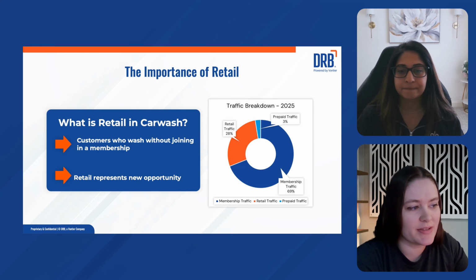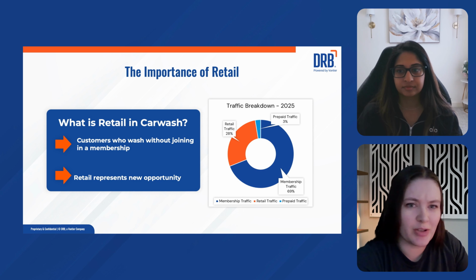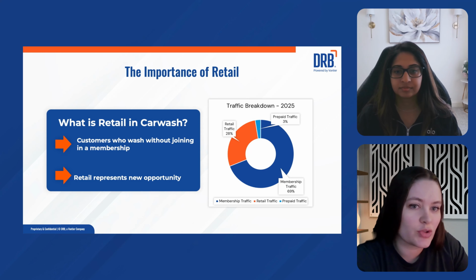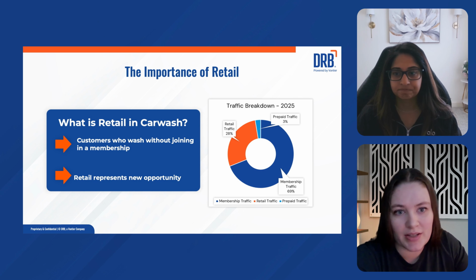Like Mandy said, we have a chart here showing the traffic breakdown. This is the industry level average that we pulled for 2025, showing that in the industry, membership traffic took up 69% of total traffic, and retail traffic is still maintaining a really healthy portion of that circle at 28%. Like Mandy said, we do want to stay between 20 and 30% of total traffic to maximize the effects that retail can have for us.